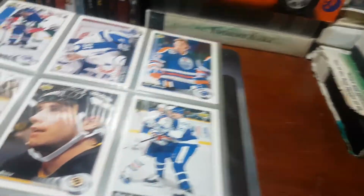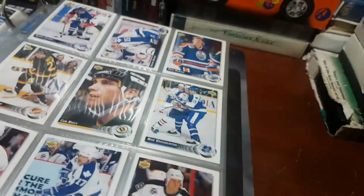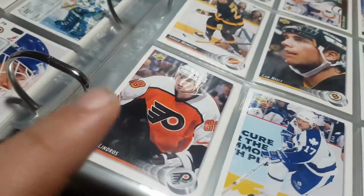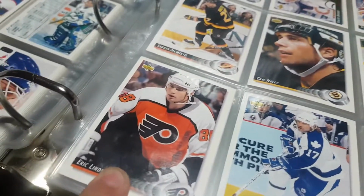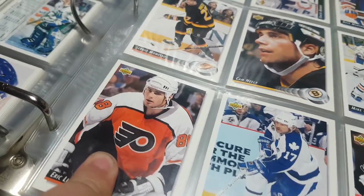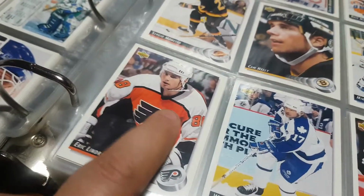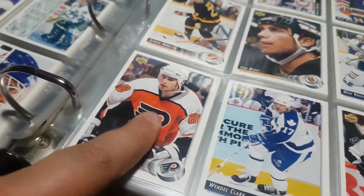Who else we got? Cam Neely, Wendell Clark, Eric Lindros. Really cool thing about this card, this is actually a short print card. This is card number 88 of the set, and just so happens Lindros wore number 88. But that's not actually Eric Lindros' body.